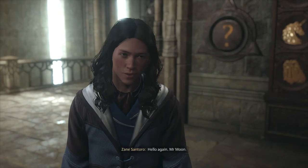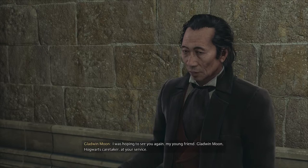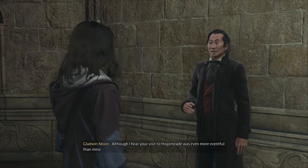Hello again, Mr. Moon. Oh, I was hoping to see you again, my young friend. Gladwyn Moon, Hogwarts caretaker, at your service. First, please allow me to apologize if I seemed a bit unsteady when we last met. I'm afraid I had a rather disconcerting encounter. Although I hear your visit to Hogsmeade was even more eventful than mine.